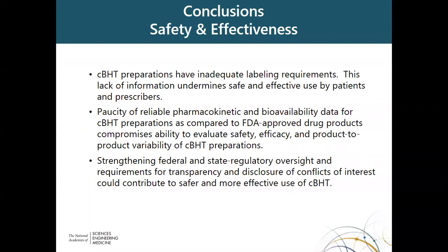The committee highlighted several areas of concern regarding the regulation and oversight that relate specifically to safety and effectiveness. These areas of concern include inadequate labeling requirements. Currently, CBHT preparations are not adequately labeled. Missing information includes, but is not limited to, a description of the preparation's instructions for use, contraindications, potential adverse effects, boxed warnings, and the identity of the person and company responsible for a compounded preparation's quality and safety. This lack of information undermines safe and effective use by patients and prescribers.